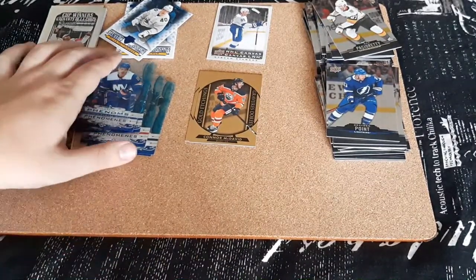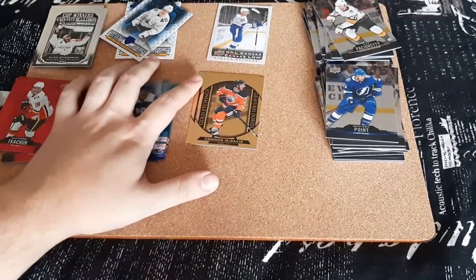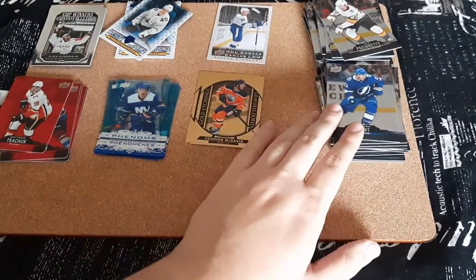But I think this was a lot of fun and definitely added a lot of cool inserts for the players I PC and a lot of base cards for the players I PC.